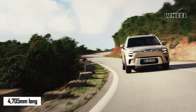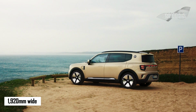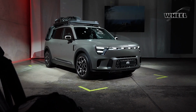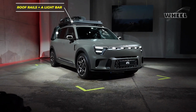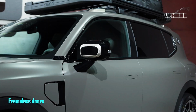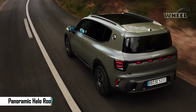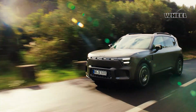Measuring 4,705 millimeters long and 1,920 millimeters wide, it carries a confident stance with short overhangs and rugged touches like roof rails, a light bar, side steps, and even a ladder in the Summit Edition. Frameless doors and a panoramic halo roof add a futuristic feel, giving this SUV a whole new Smart identity.